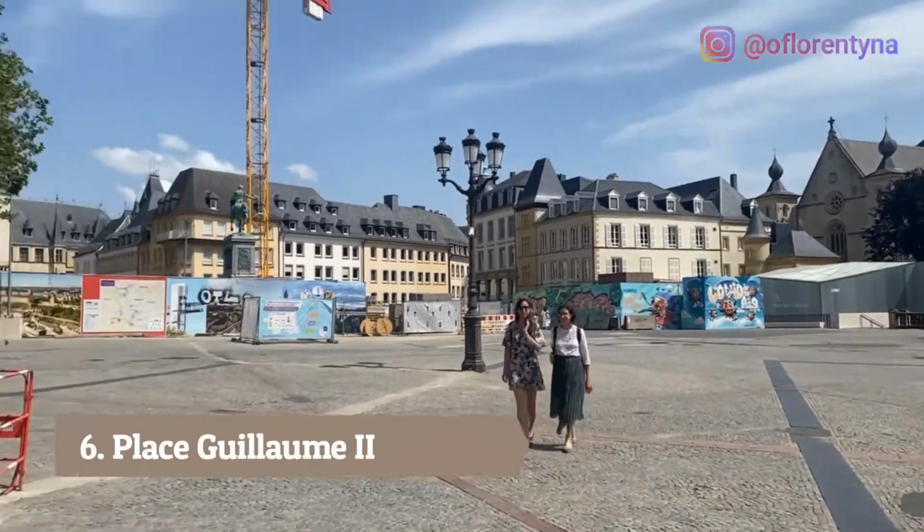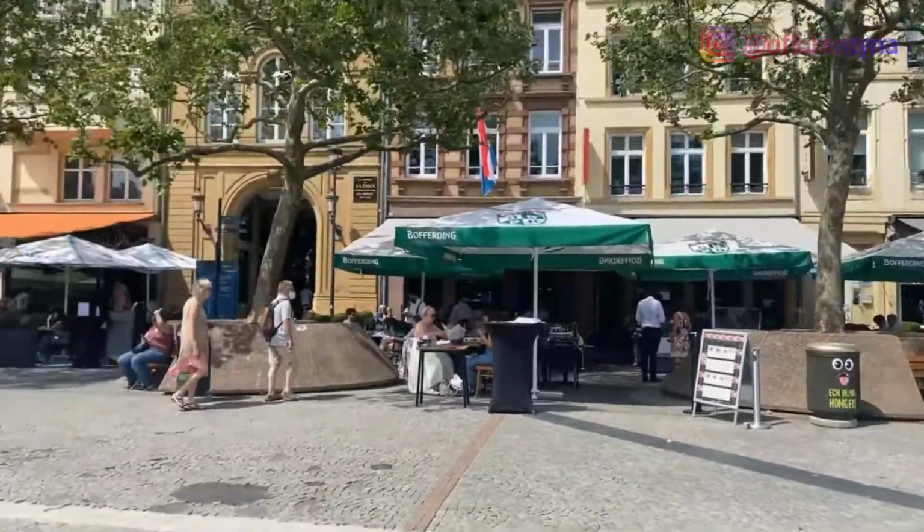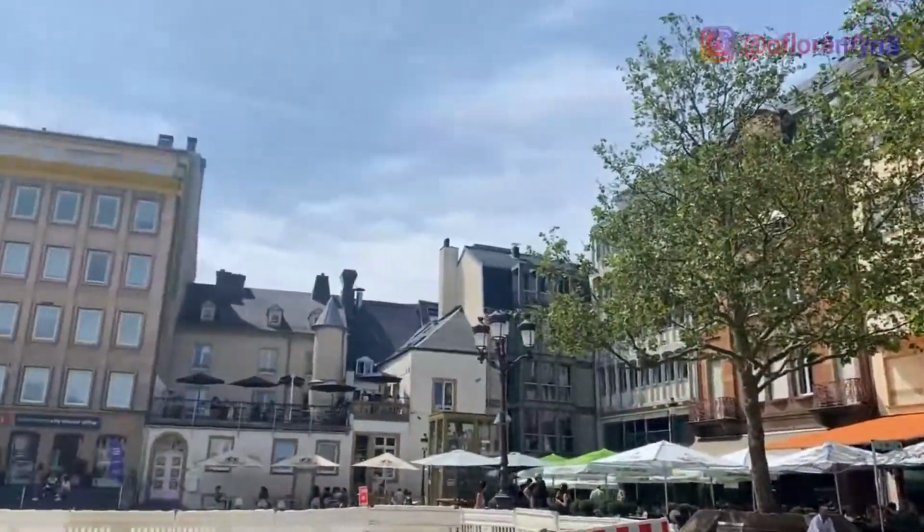Next, we crossed by Place Guillaume II, where you can find the city hall and also the tourism office there.